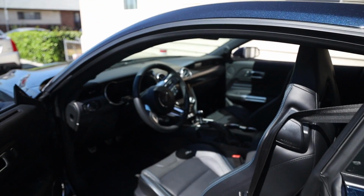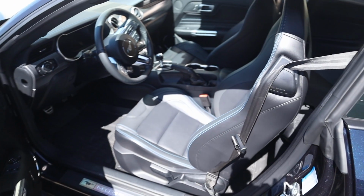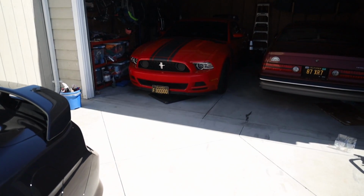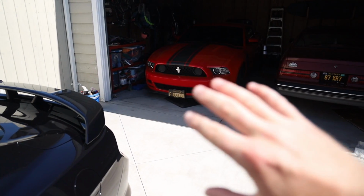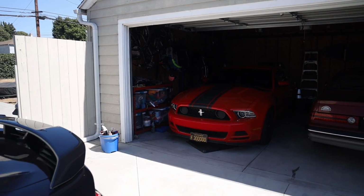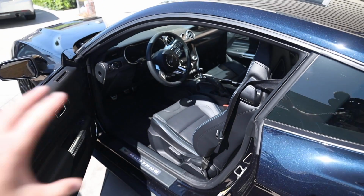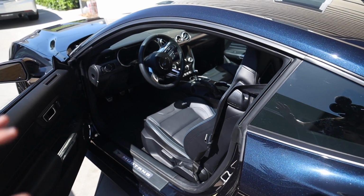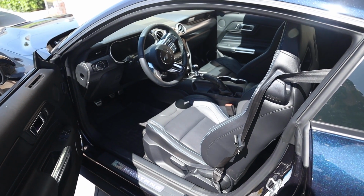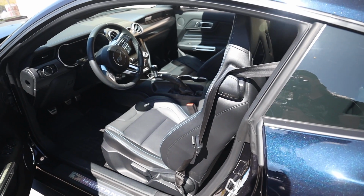All right, so as you can see, we've got the leather Recaros. Now, very interesting. This style of Recaro is the same style of Recaro that I have in my Boss 302. We started seeing these Recaros around 2011, 2012 in the Shelbys. Then they were available in the Bosses, then the GTs, and this is the style of Recaro that is available in the Mach 1 as well. They're different from the Shelby GT350 and the newest GT500. I actually prefer these Recaros.